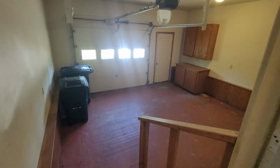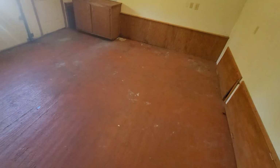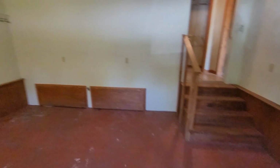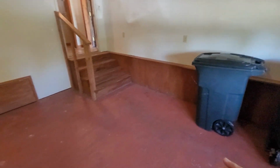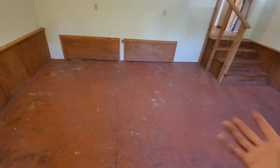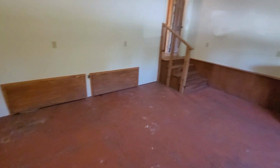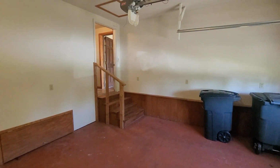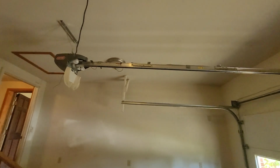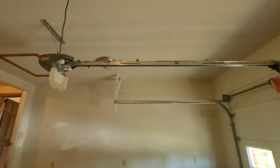Okay. I'll be damned. So here's the garage. Now, mind you, I think in the MLS it says 2-car garage. It's definitely not a 2-car garage. It's like half a car garage. The way they got these steps oriented, you couldn't pull a car straight in. It would have to be a very small car. But if you angled it, you would be able to get a car in here without a problem. It's got a nice newer garage door opener.